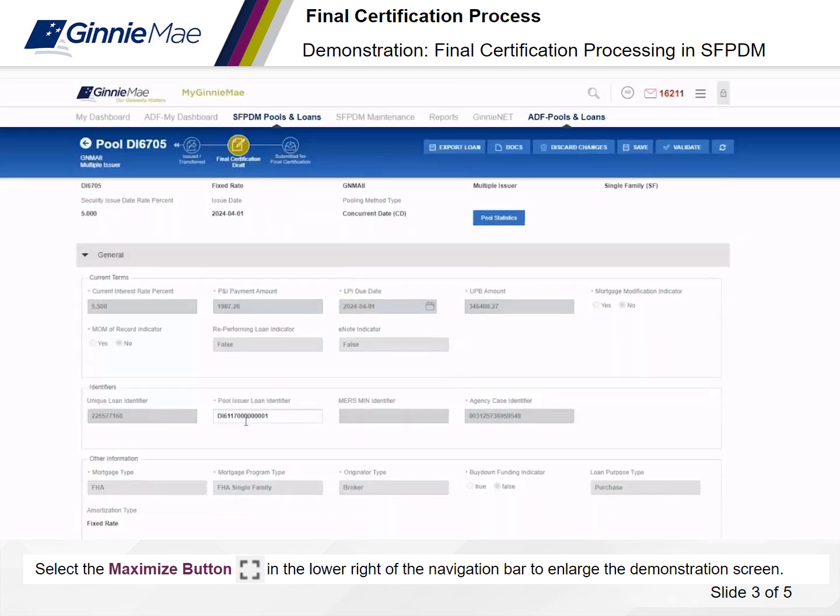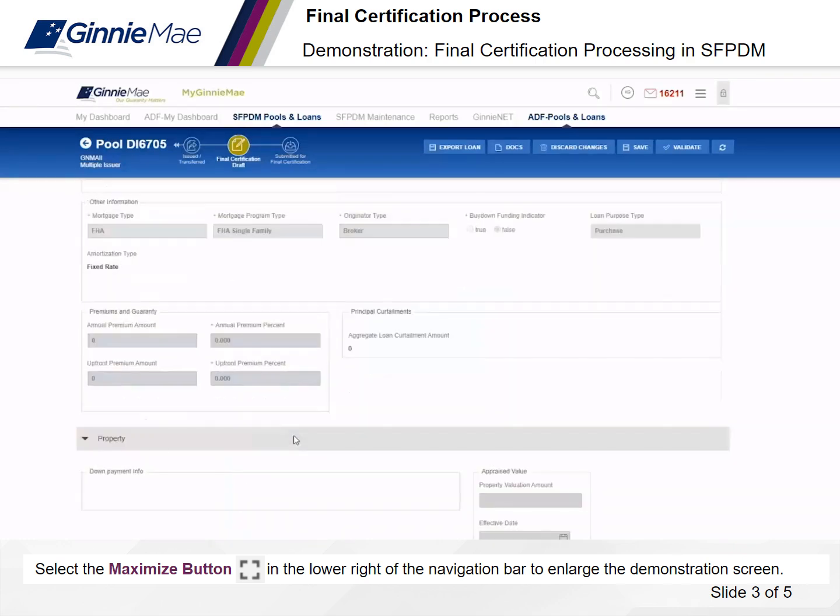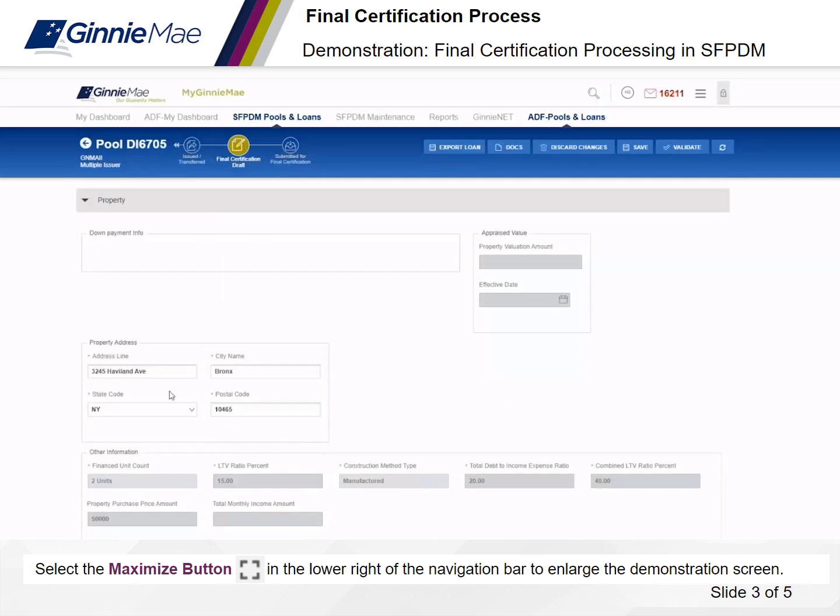So now that we're on the loan detail page, you can see the pool issuer loan identifier field has opened up. So if you need to make any changes, you're able to do so here. Next, we have the property address. You're also able to make adjustments to the address line, the city, the state, and the zip code if needed.